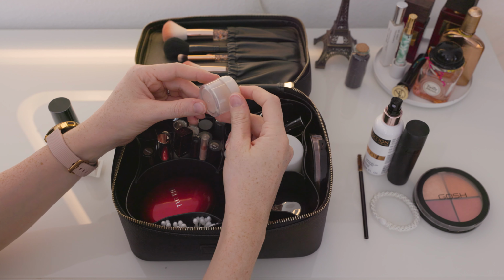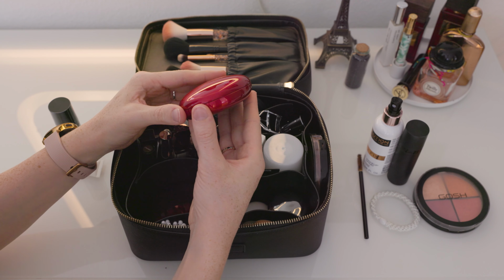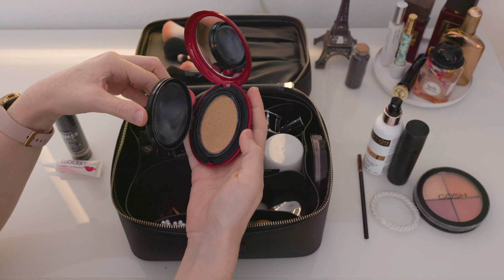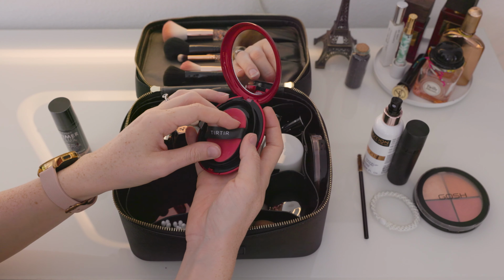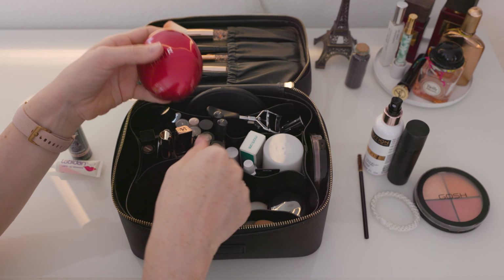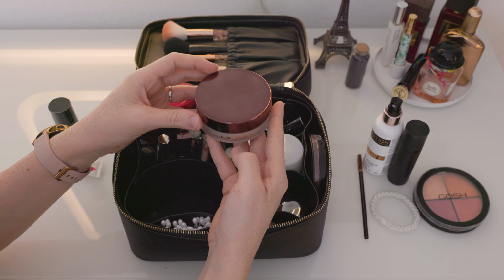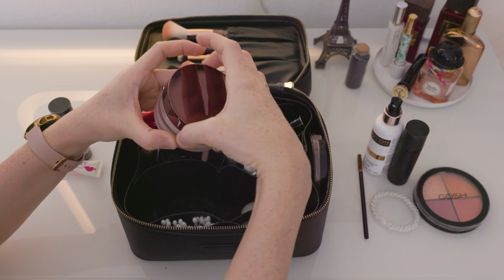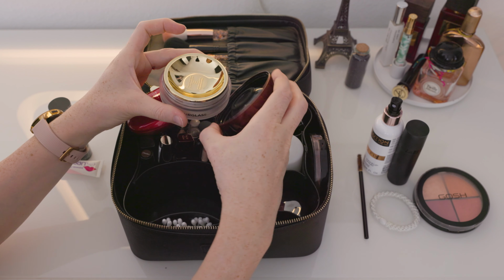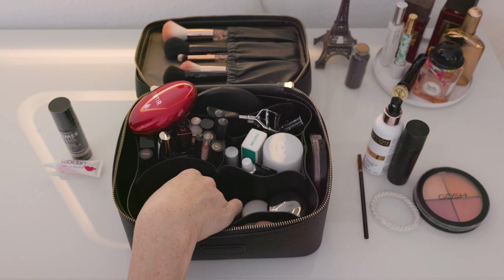I have some of this setting powder left in this little container. It's from my last Hourglass product and I will show you the new in just a few seconds. I will first try to use the small amount up that is left, and this foundation from, I think it's called Tia. I don't know how to pronounce. Anyway, it's something I recently bought in Japan to try out. I think it covers really well, but I tend to mostly use it as a concealer under my eyes so I don't cover my freckles.